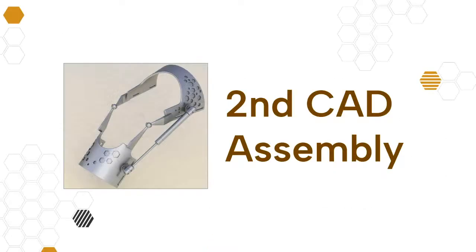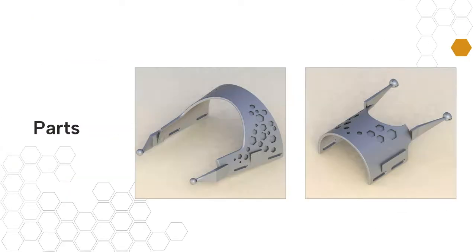Our second one, as you can see here, was much more streamlined. We condensed it into 3 pieces instead of our original joints, which had 6 pieces each, so that would be a 14-piece assembly. So these 3 pieces were a lot easier to assemble.